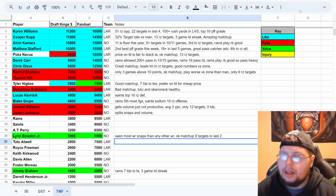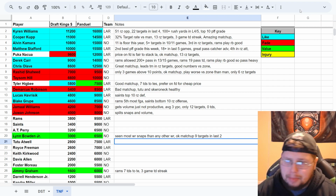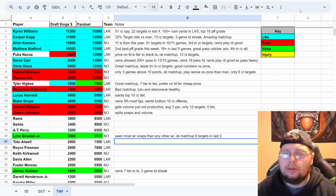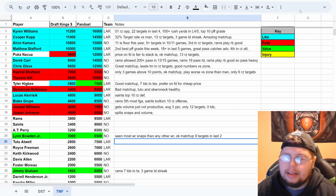Demarcus Robinson, a fade. Bad matchup for him. Tutu and Skoranek are healthy, so with that, his price is just too high, especially on DraftKings. FanDuel is within reason, but you're paying $8,500 for Demarcus Robinson when you can get Blake Grupe, a kicker, who's probably going to get you at least five points for sure. Demarcus Robinson, you're taking a shot on him getting a long reception. And with Tutu and Skoranek there, it's going to be less snaps, so I'd rather take a shot on a kicker.